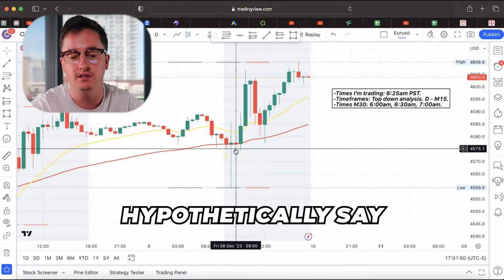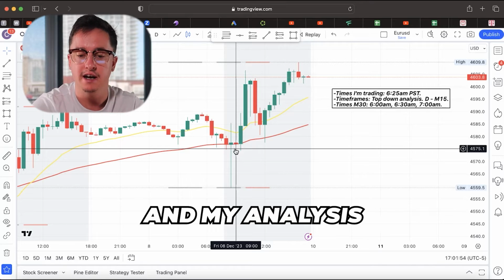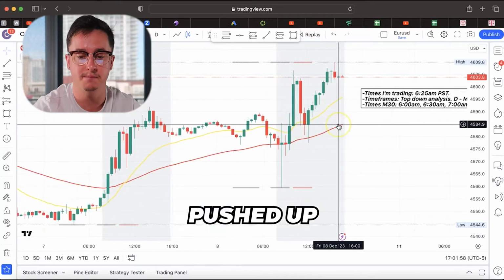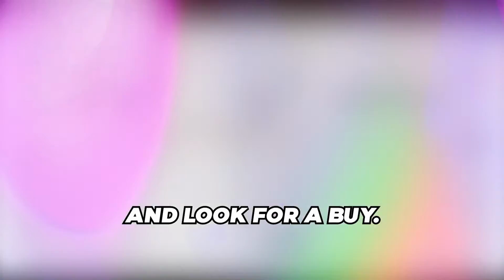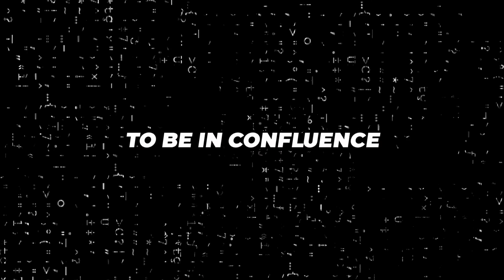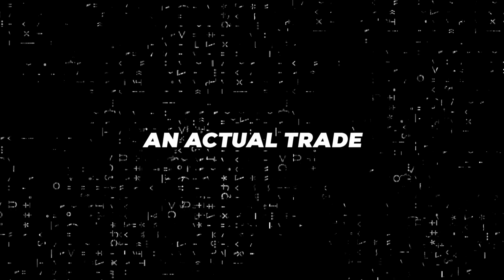So let's hypothetically say that I show up at 6:25 and I do my analysis, and my analysis for the day is I want to go bullish. The previous day pushed up and I want to look for a buy. What I need is a candle on the minute 30 or minute 15 time frame to be in confluence with my bias, or it won't be an actual trade setup for me.